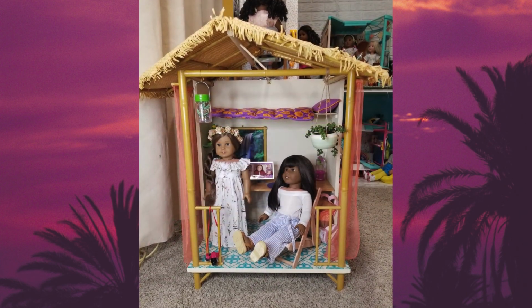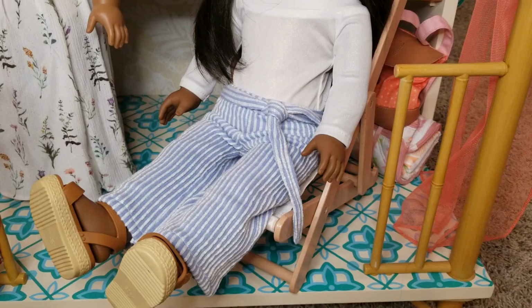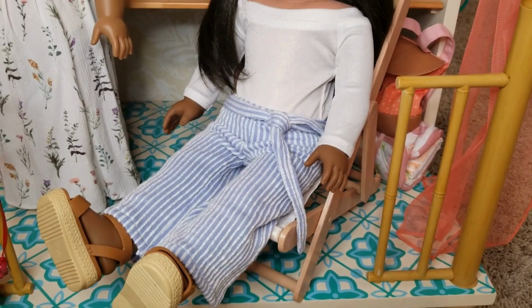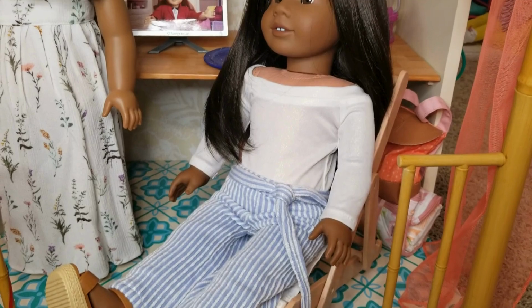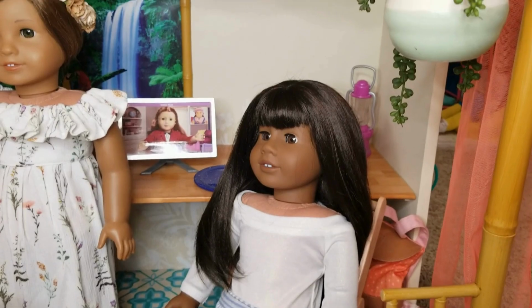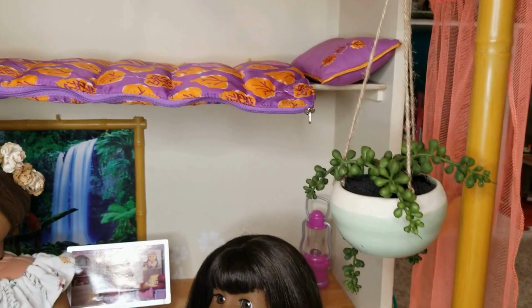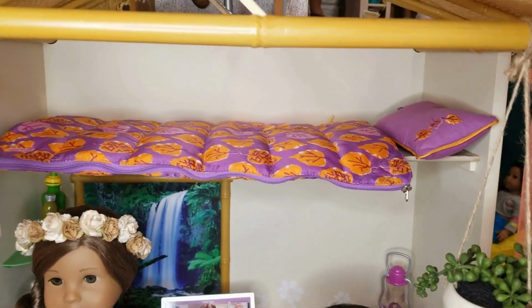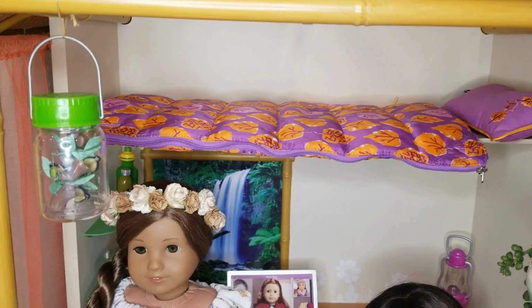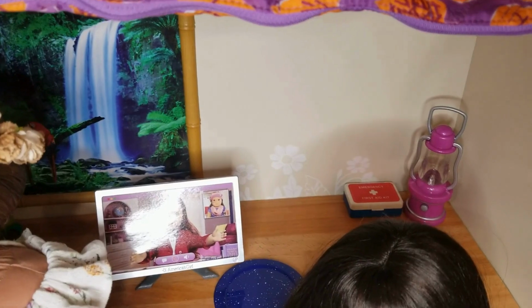Here is Leah's hut. I bought this thing on Facebook Marketplace on the cheap, seriously $20, because it was missing pretty much everything. I made two little wooden pieces so I didn't have to choose. With the original one, you have to choose, do you want her to have a desk or a bed? And I was like, both, thank you. And I just covered these pieces of scrap wood with contact paper.